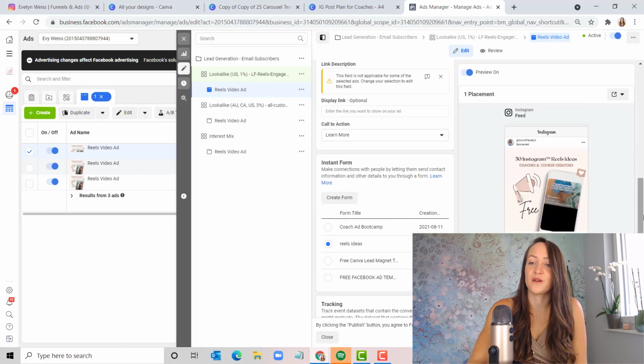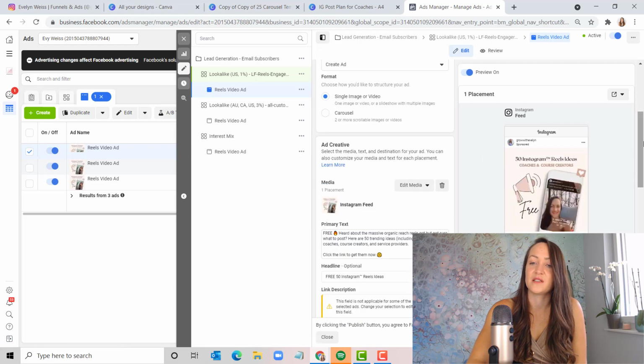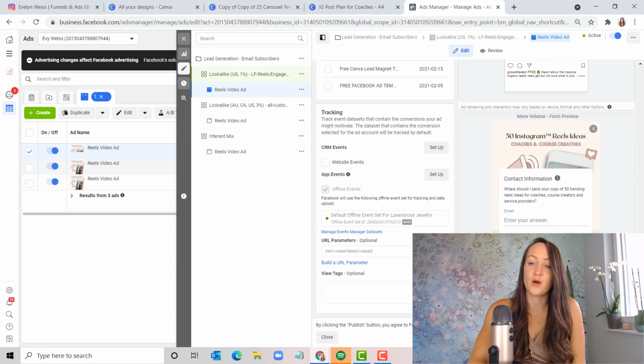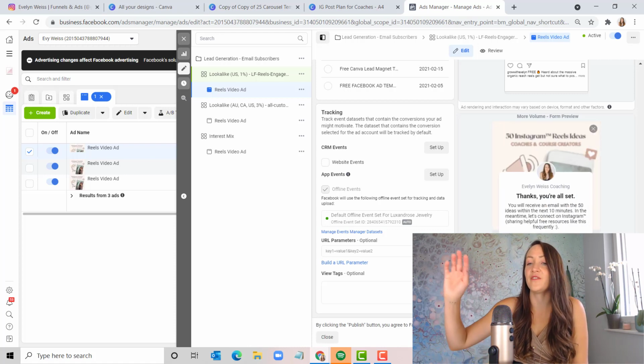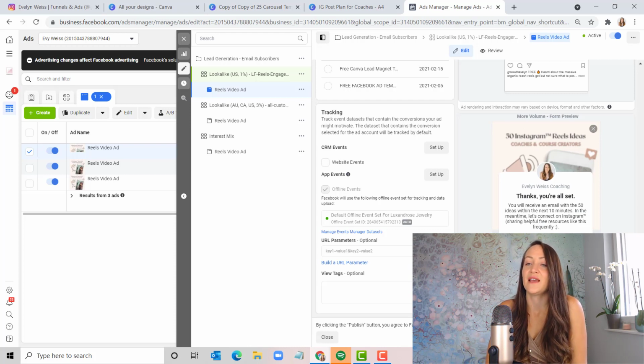So how it works is people see the ad, they click on it, this form pops up, so you don't even need a website to make this happen. People enter the email address, agree to the privacy policy. I tell them, thanks, you're all set. You receive an email with the real ideas in the next 10 minutes. In the meantime, let's connect on Instagram. I'm sharing more helpful resources there frequently.